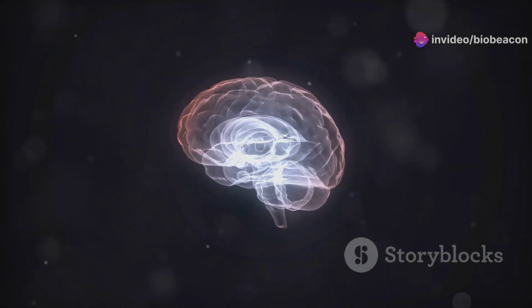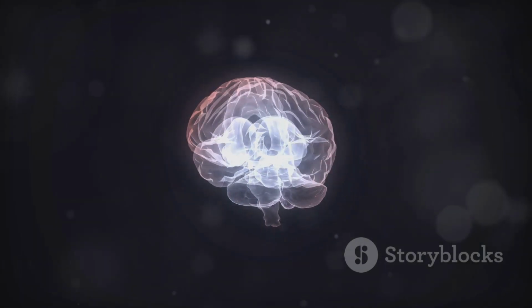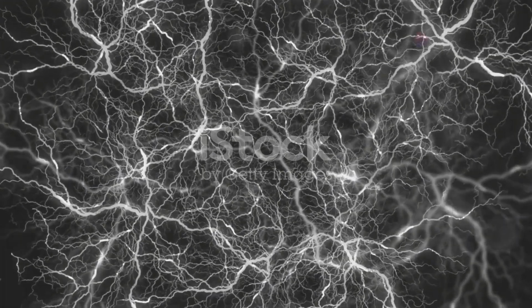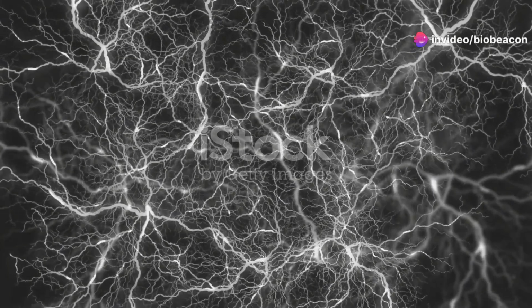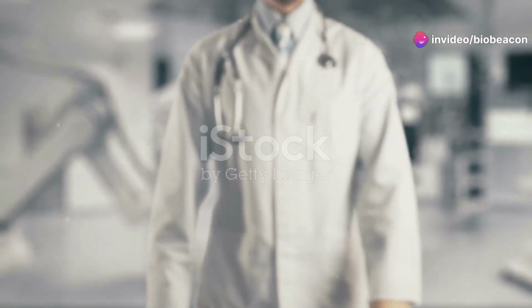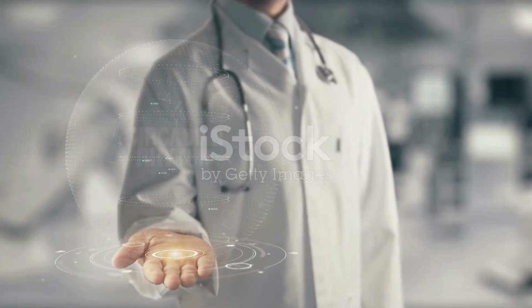Deep within our brain lies a tiny region called the suprachiasmatic nucleus, or SCN for short. This little cluster of about 20,000 neurons sits in the hypothalamus and is often referred to as the master clock. It coordinates all the other clocks in our body, ensuring they tick in harmony.